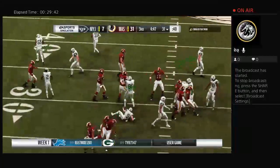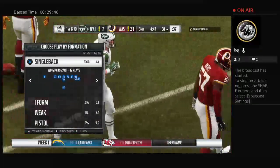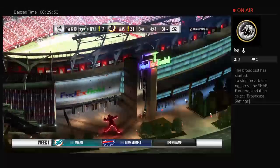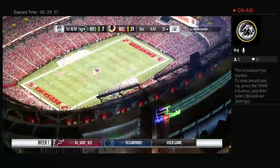And nice work on the return as they'll start their drive just past the 30-yard line. Here's the Jets offense now getting set to start off this third quarter. They're down in this game. A chance for the offense, though, to put something on the board, get some momentum here in half 2. Try and get things kick-started for them.